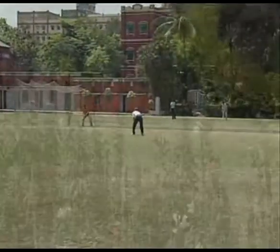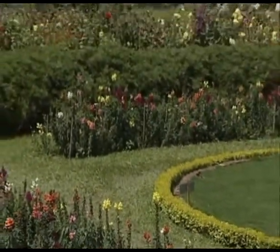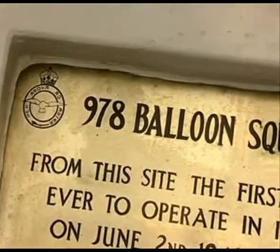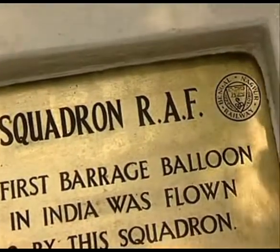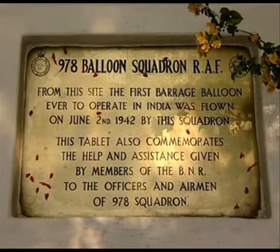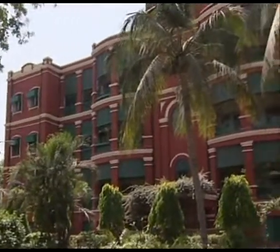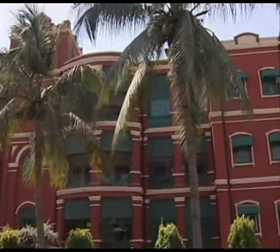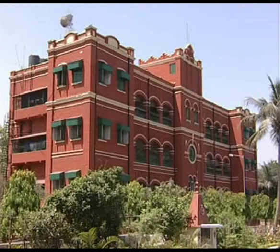Behind the main building is this beautiful garden. Here, India's first ever barrage balloon was flown by a Royal Air Force squadron. Across the garden are the almost identical Godfrey mansions, the officers' quarters of the colonial era.